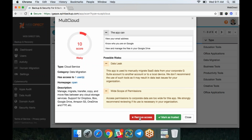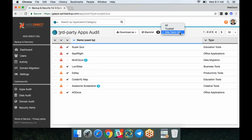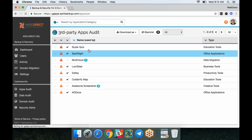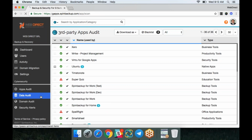So you can either remove access from your organization entirely, or you can mark it as trusted, turning it into a green check mark, right? And if you do choose to remove access, you can actually blacklist the app as well, which means that nobody will be able to install it anymore, right? So you would do that for pretty much all the apps on here and make sure that all the ones you have here are basically all green check marks.